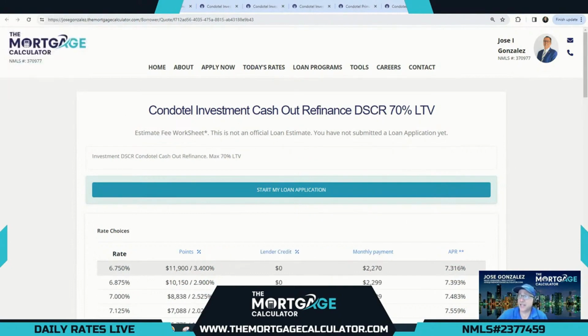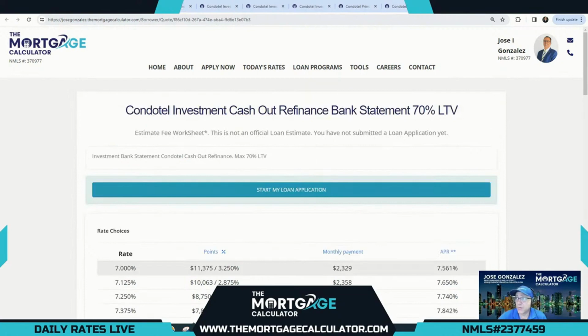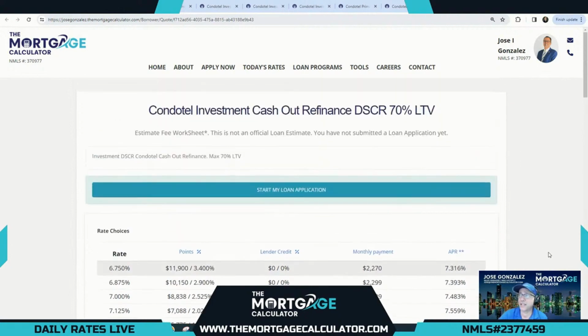And now, last but not least, is our DSCR option at 70% LTV. And again, the rates are better on the DSCR than on the bank statement option. 70% on this option here, 70% also for our bank statement. Difference is here we have 7.875 actually offering a little bit of a lender credit. And you can buy that down all the way to 6.75%. Save the best for last for our DSCR Condotel cash out refi. 70% LTV, pretty amazing.